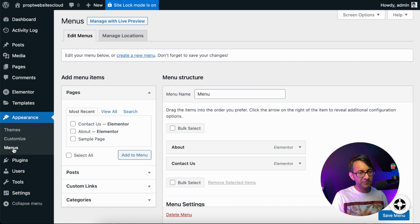So this is actually giving you a starting block if you're new or just getting used to, okay, how do I do things? I know I've got about and contact us on this page, but how do I rearrange, or where do I go for it? There is some help here then for you to get started. That's really good, I think.